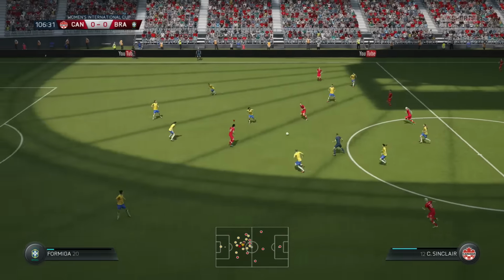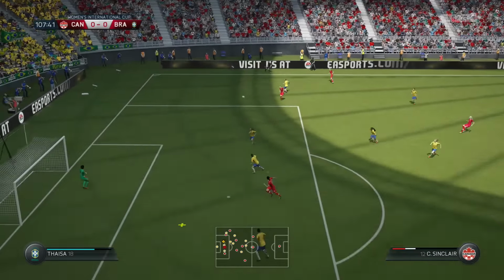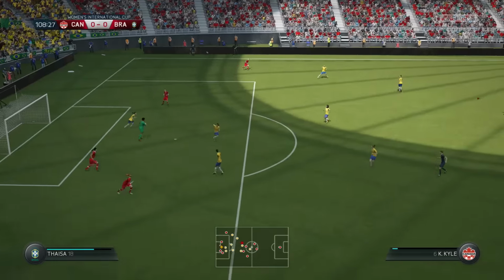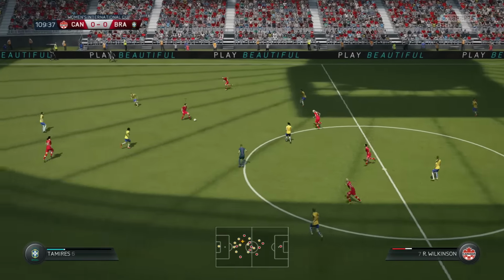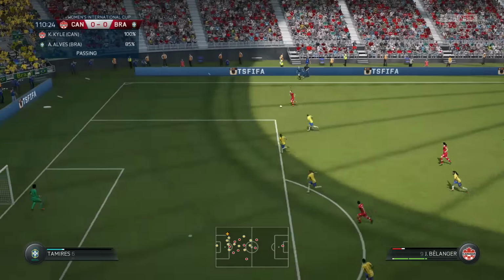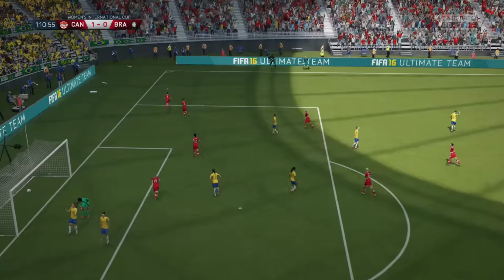Scott. Sinclair. José Bélanger. Still keeping the ball. Still eyeing up. Sinclair! Oh, well saved. Wilkinson. And the cross is in. Has a go with the volley. Oh, that's a fantastic goal.